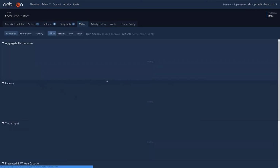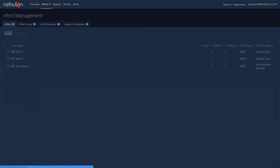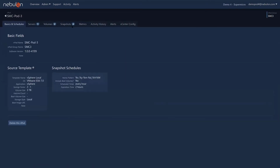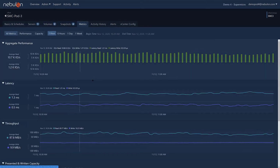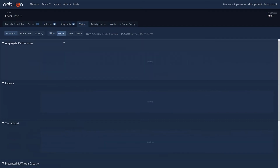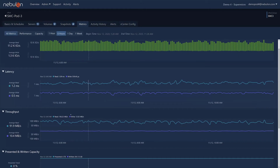From a performance perspective, we can come into here. This one here isn't necessarily the greatest since we just booted that server up. So we'll go back over here to pod 3, click on metrics. We can quickly see detailed performance information. We can change the aggregation from 1 hour to 6 hours. And we can scroll down here and we can see latency, we can see throughput. So it's very good detailed information that we can get back here within the user interface.